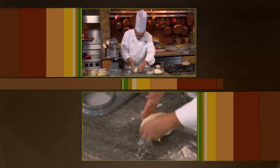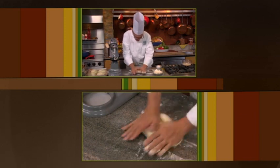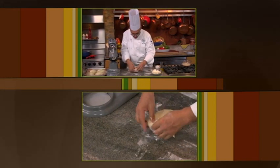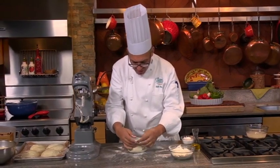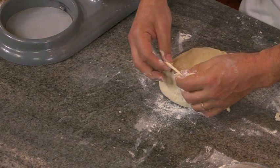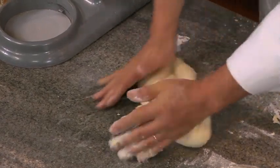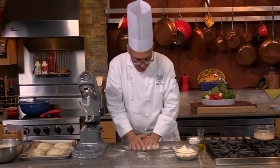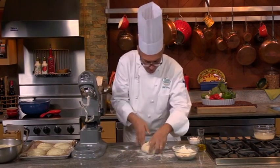And one way of telling that the dough is fully developed, fully kneaded, is to take a little bit of the dough and begin to stretch it. Stretch it thinner and thinner and thinner, and it should actually get thin enough to be translucent before it tears. So this is not quite developed enough, but it's very close. Maybe another minute's worth of kneading, and we are there.